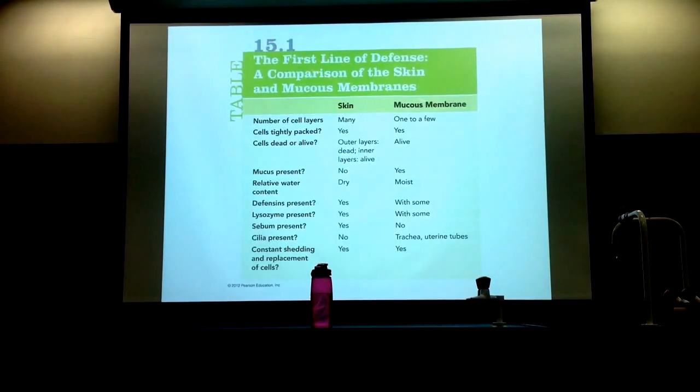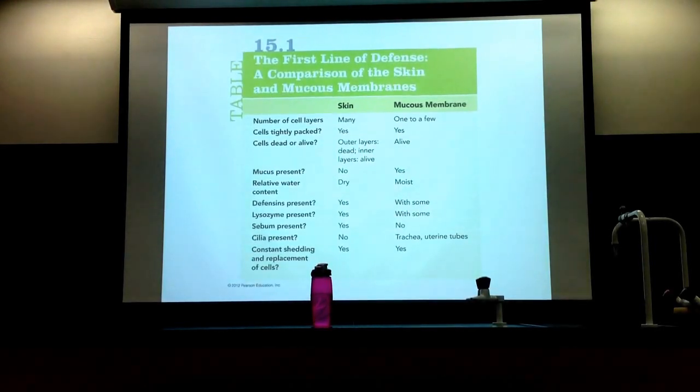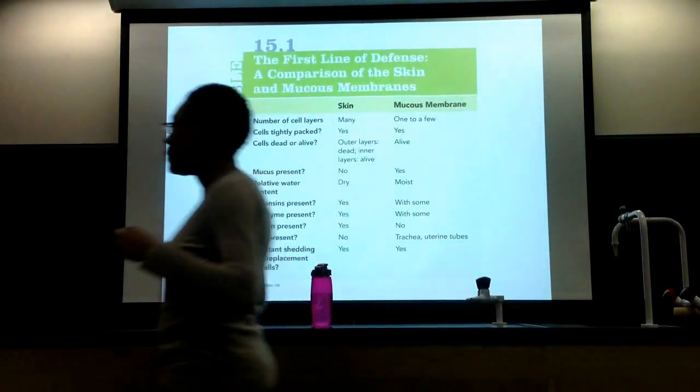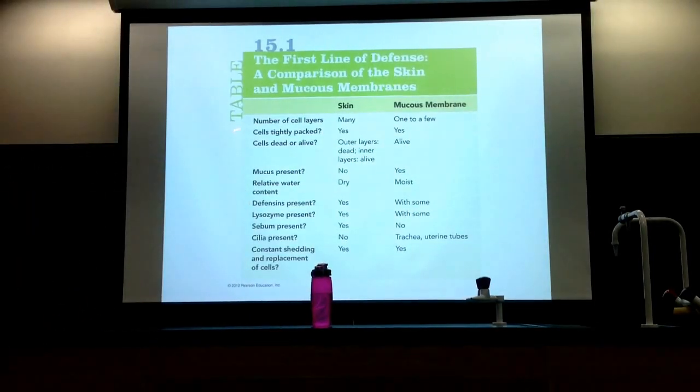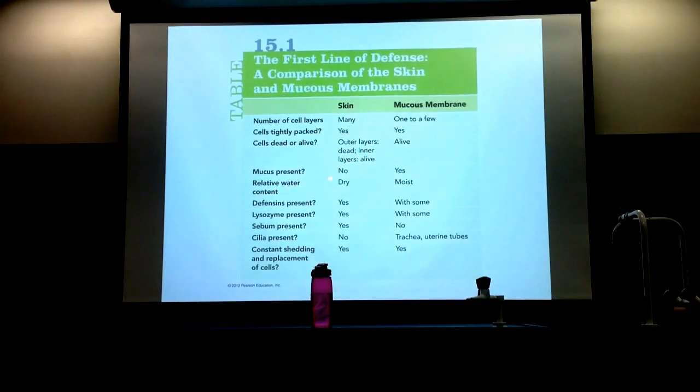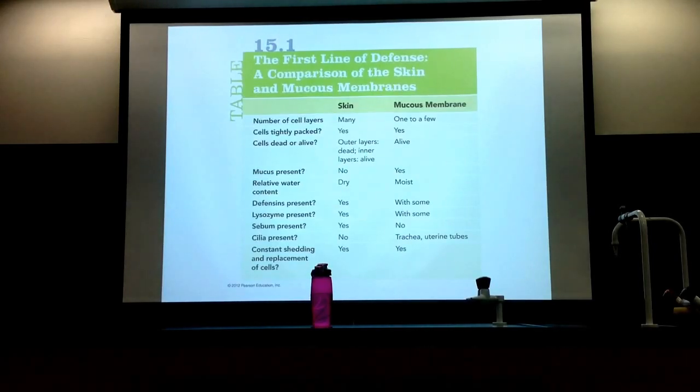Table 15.1 does a nice job of comparing and contrasting the jobs of the skin, epidermis, versus the inside skin, mucous membrane. We've already talked about number of layers, how tightly they're packed, dead or alive, mucus present, moisture, right? Defenses, again, I'll talk more about them later. Lysozyme, sebum, cilia, and constant replacement. That's a nice job of summarizing everything I just said.